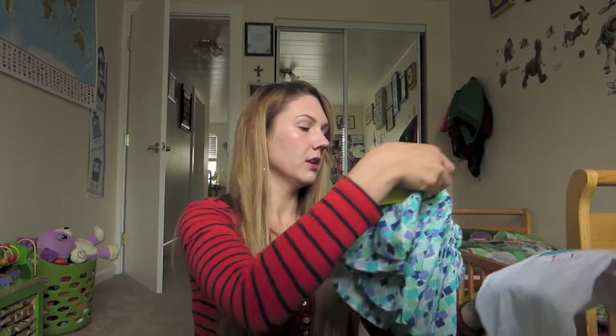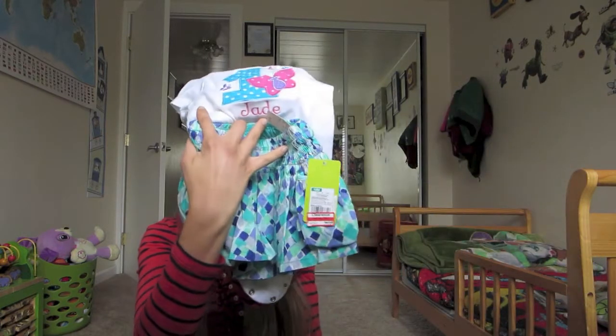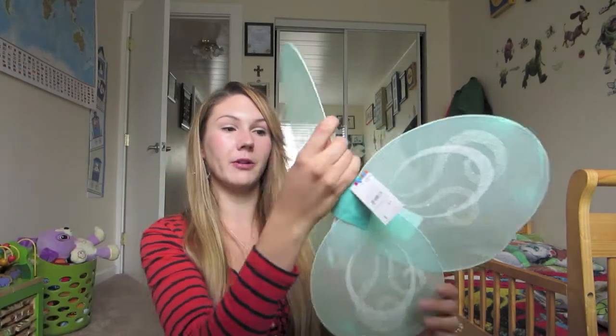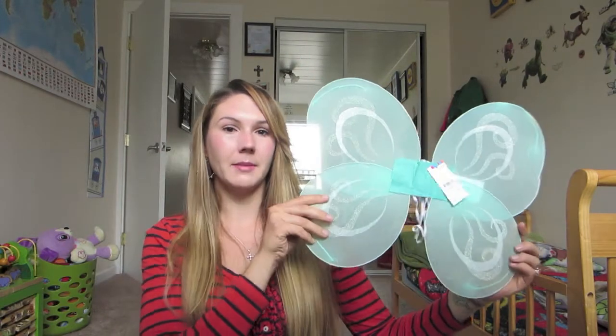And so for this romper I got a cute little skirt to go with it. You can see that. Oh, I don't think you can see it. And then I also got some teal butterfly wings. I think I might be too close. Butterfly wings to go with that, so she's going to look a little cutie patootie. So we've got butterflies and monsters.